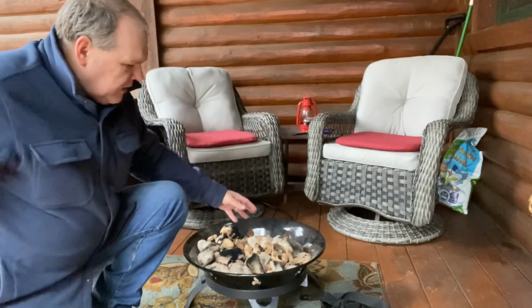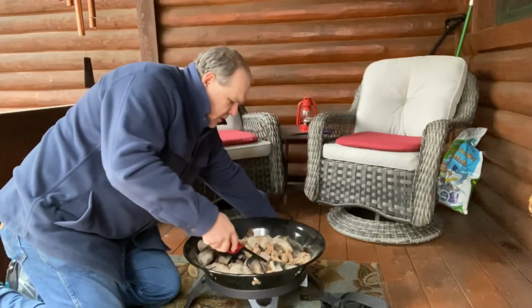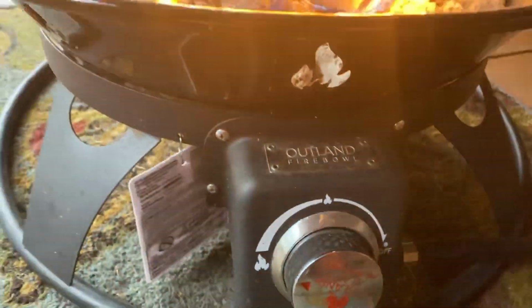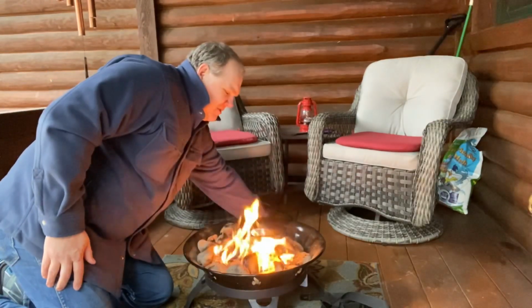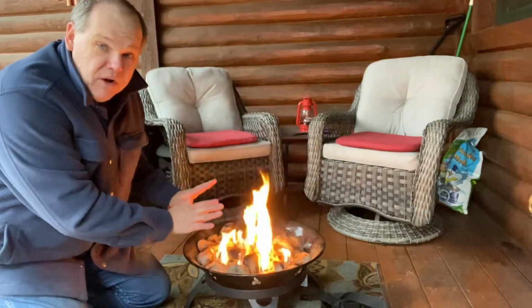There's just a regulator on the side. Once you're hooked up to your propane, you can turn it on, and once we turn it on, go ahead and carefully light your fire pit, and now I can adjust the height of the flame and just how big I want my actual fire. So I'm going to go ahead, that is on high right there, and you can see that is a very nice fire, and it's already giving off heat.